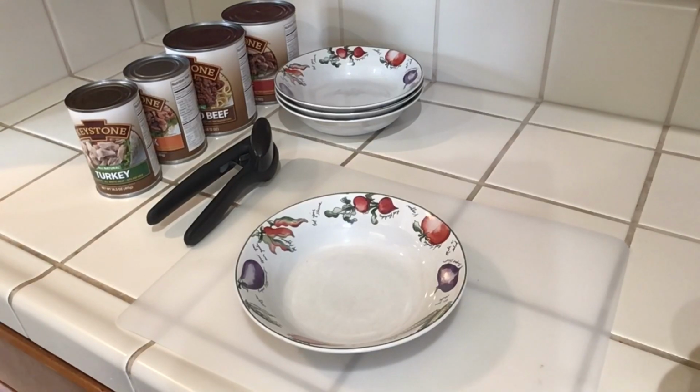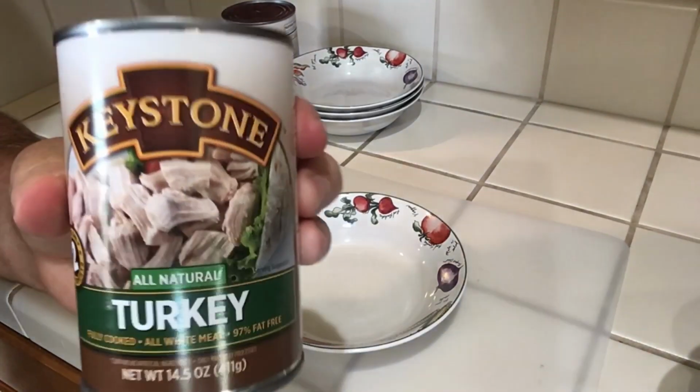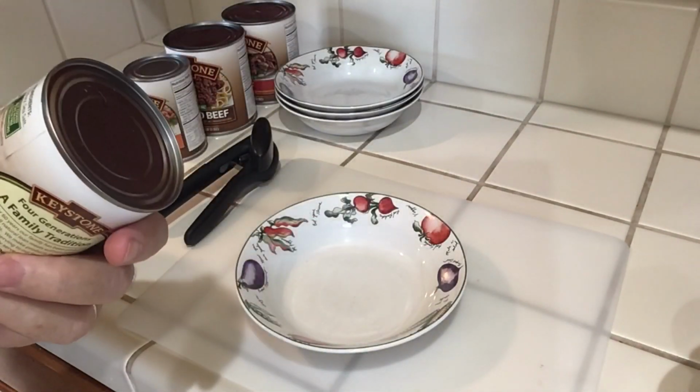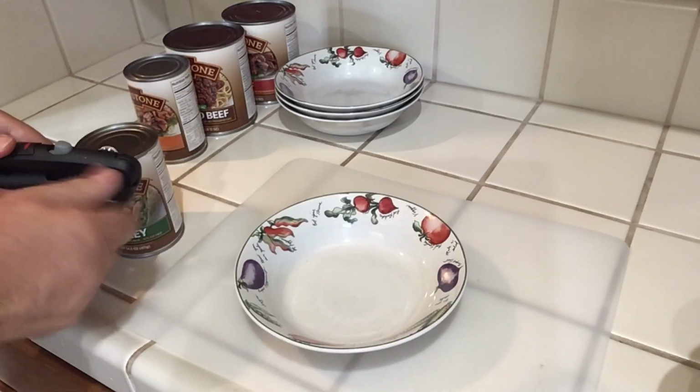Okay, first up in our lineup is going to be the canned turkey meat. Keystone is advertising this as having 2 ingredients only, and that is turkey and sea salt. Let's take a look at this product and see how it looks to us.